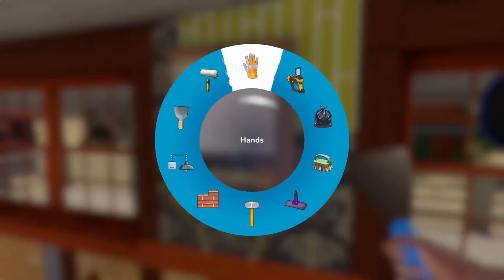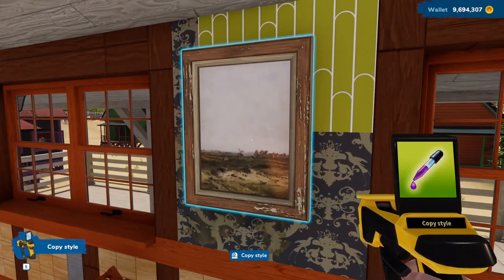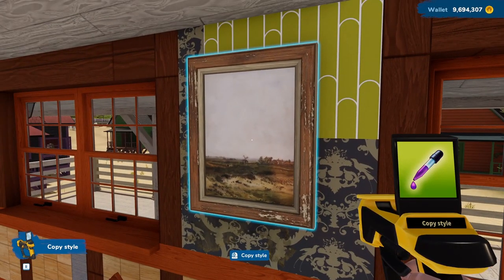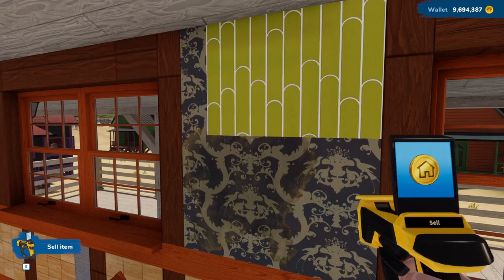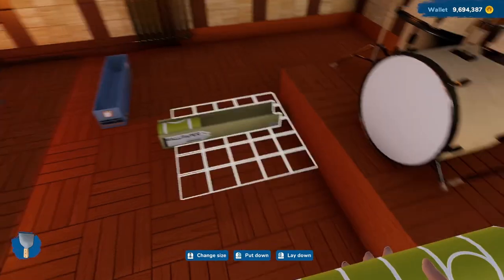You know what? Let's get this out of here. I don't. Picture's not bad, but let's get rid of it. We'll put something better here when we're done.